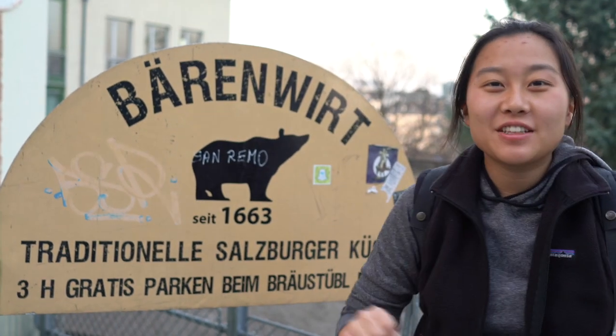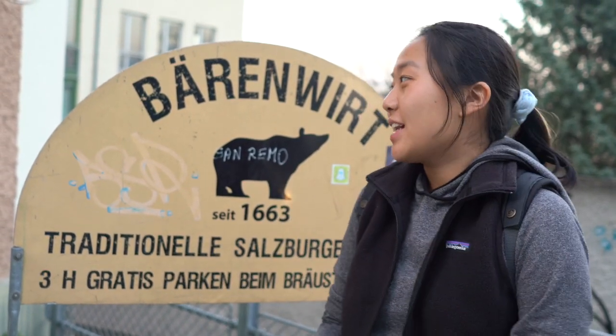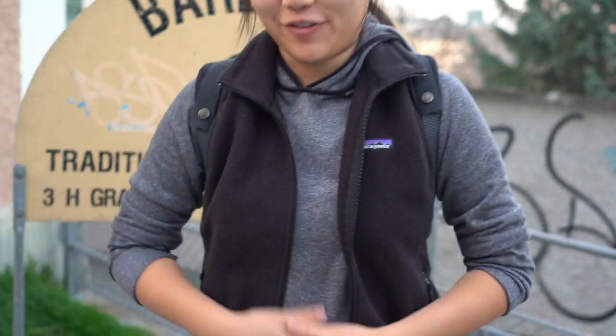Yum. So we just got finished with our Austrian meal. It was fantastic. Everything was amazing. Food came a little slow, but service made up for it, and everything just came at once. And now we're going to head to the market and get this weight off while walking.